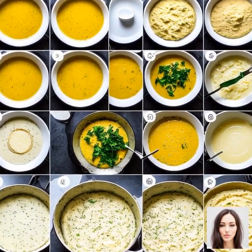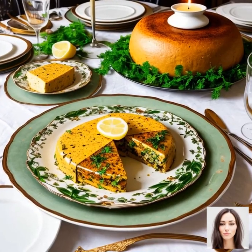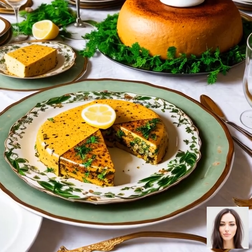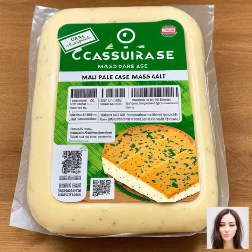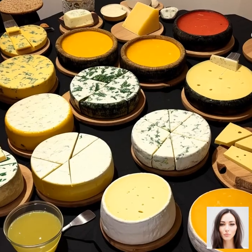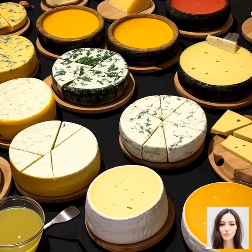Some brave souls even eat the cheese with the live maggots still wriggling inside, while others prefer to remove the larvae before indulging. So there you have it. A brief introduction to the cultural history and traditional methods behind the production of Casu Marzu. Up next, we'll be discussing the role of the cheese fly in the fermentation process. So stay tuned.